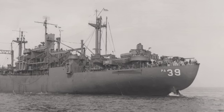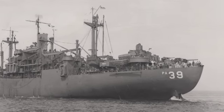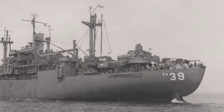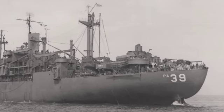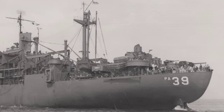So finally, after this incredible wartime journey, over 100,000 miles steamed, the USS Clay is decommissioned in New York, April 29, 1946. What a career in just a few short years. A truly remarkable wartime service.